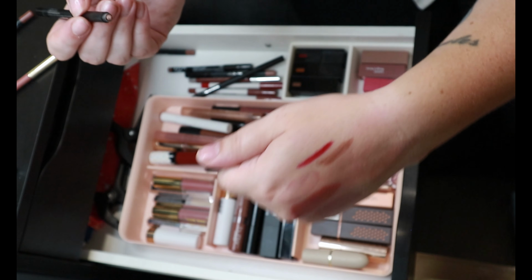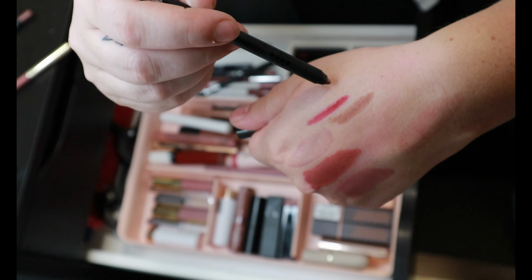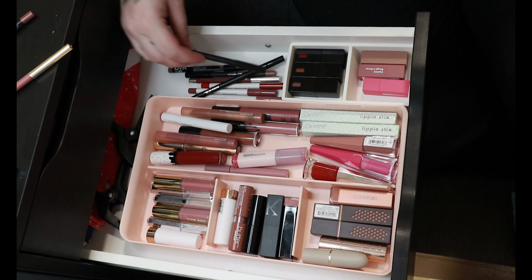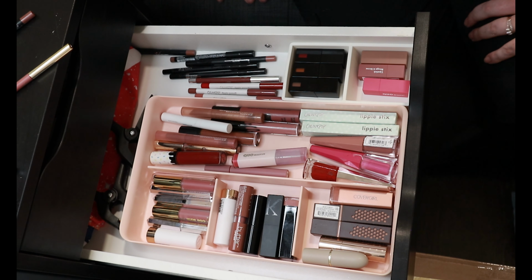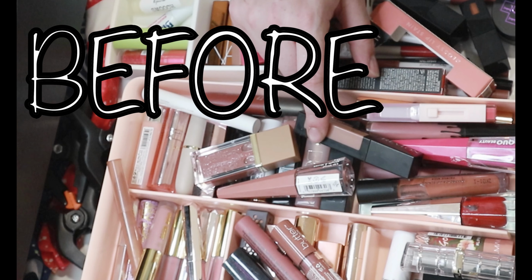Oh my gosh. So this is Fake Tan and this one's SOS. And this whole brand is completely cruelty free. So there we have it. My lipsticks, liquid lipsticks, lip liners, completely decluttered. I will put a before and after.